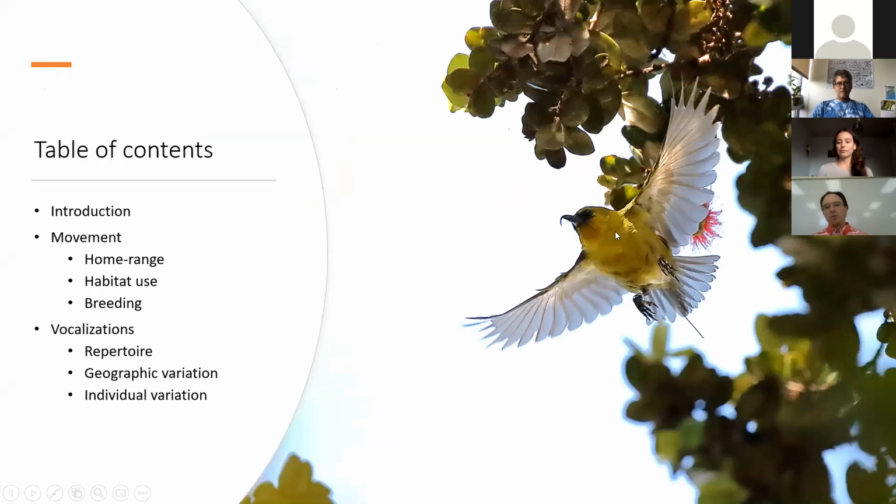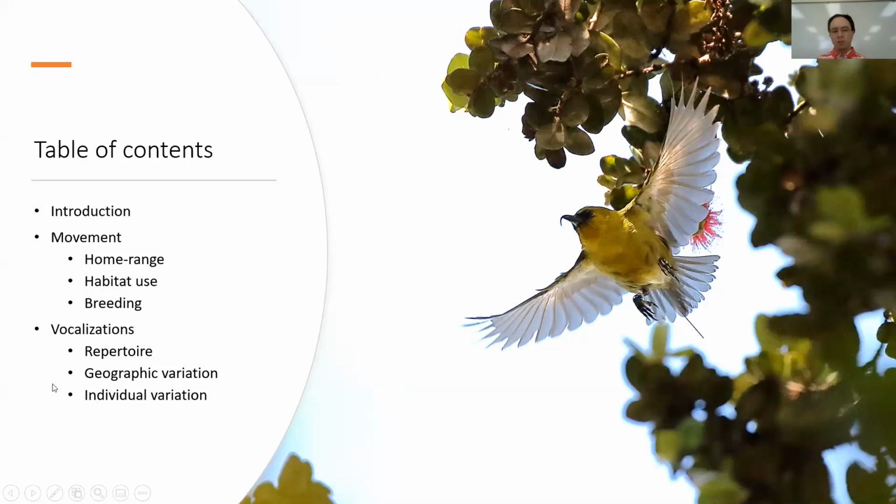So just to give you a little bit of an outline of what I'll be talking about today, first of all, I'm going to go into an introduction, just over Hawaiian birds and the project. Then I'll dive into the movement aspects of my study, looking at home range, habitat use, and some of the breeding biology that I observed over the last few years. And then finally, I'll be talking about some of the work that I did with vocalizations, looking at the repertoire, and then the geographic and individual variation of the three ʻAkiapōlāʻau populations that I looked at.